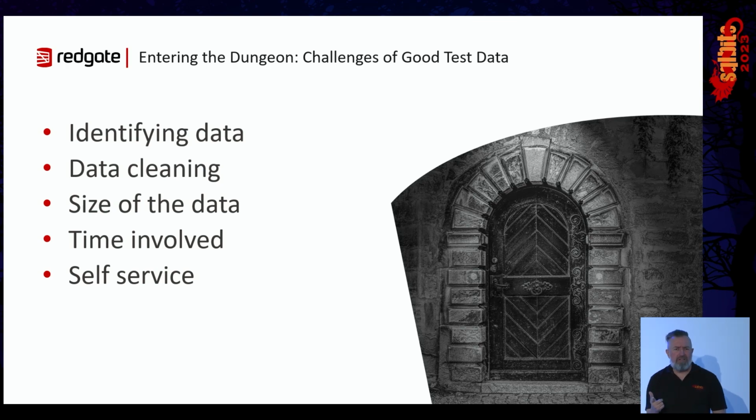Who makes that call? Man, I'm just the database developer. What do I know? I can make the code run fast, but I have no idea what's personally identifying. So making the decision first on identifying all your data is really, really hard.